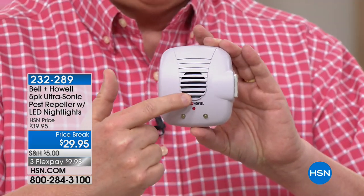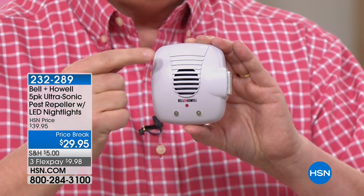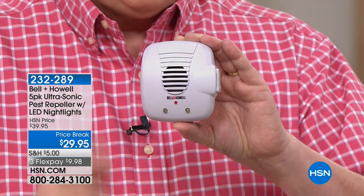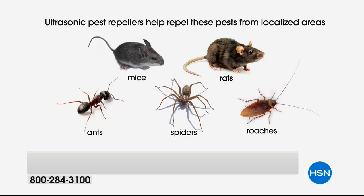Get their technology home. This is a little tiny speaker. It sends out ultrasonic sound waves. You can't hear it, your dogs, cats, kids can't hear it, but the rats, the mice, the cockroaches, ants and spiders can. Independent laboratory tested to remove 99% of them from your home.